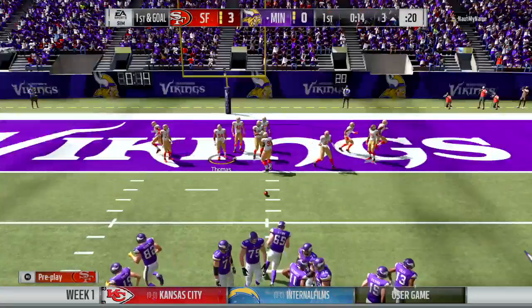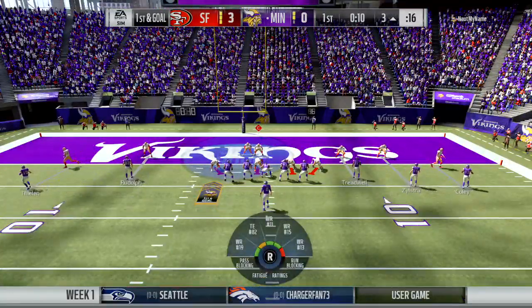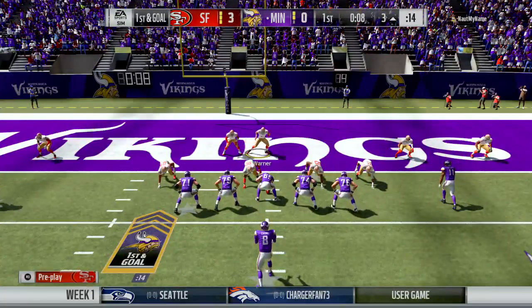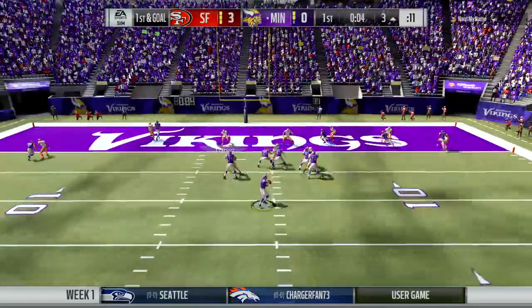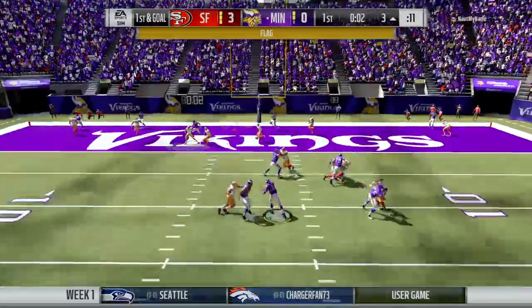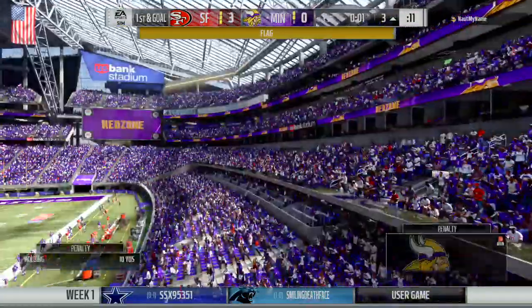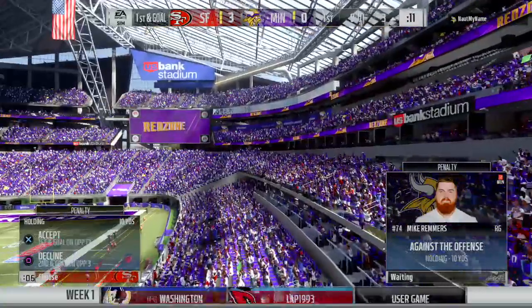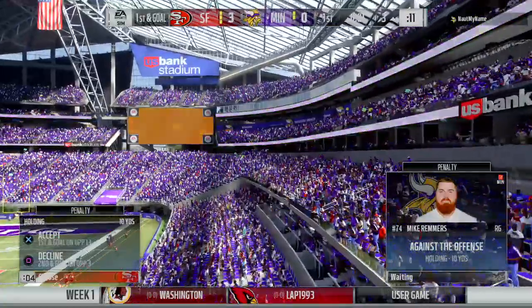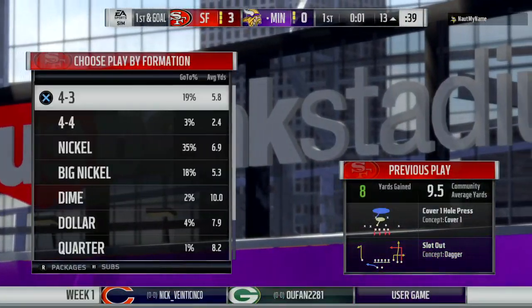All right, now here we go. They come up in an empty set. 4 wide receivers, 1 tight end. Now Cousins. And this will be broken up and incomplete. Now a penalty flag down, and they may be going backward here. So that one a hold, right guard.